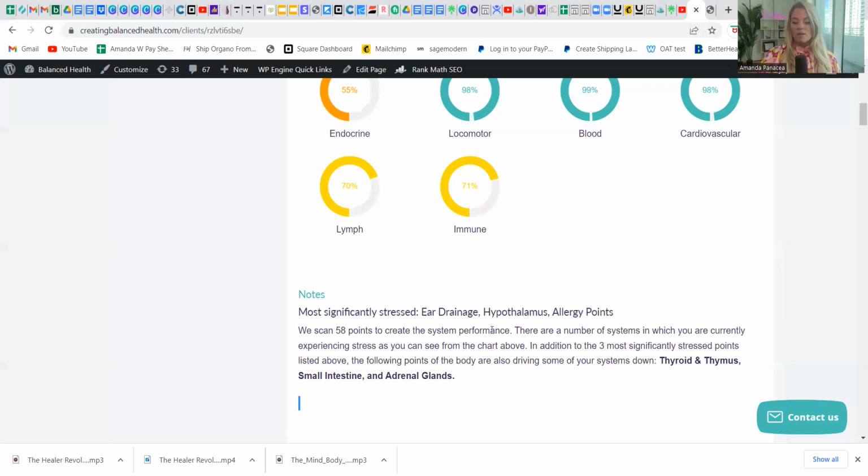The kind of random thing on here is that ear drainage, but it makes sense when I tell you that my jaws have been clenching for the last 2 years on and off, just depending on how stressed I am, as well as if I'm dealing with parasites or not, which parasites have also been a big part of my journey.